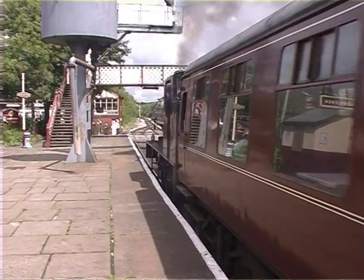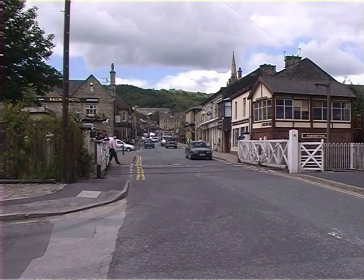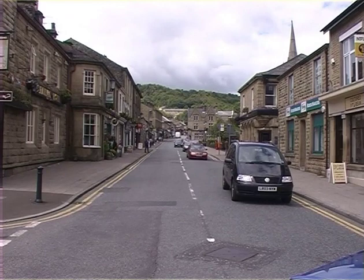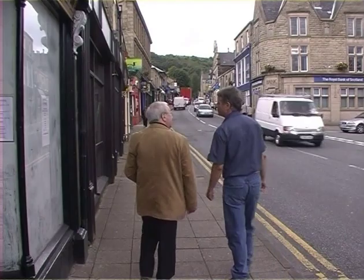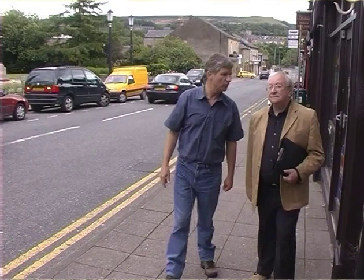So how old is Ramsbottom, Andrew? It's got an old feel to it, hasn't it, Les? But before 1783 there was nothing here. Just a farm where the church is and a country lane running past it. The rest was fields. That part of Bridge Street was known as Water Street until the mid-1800s.